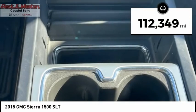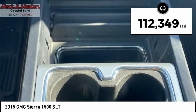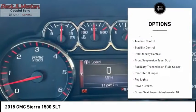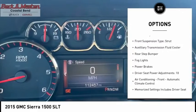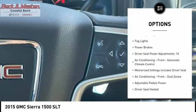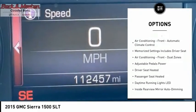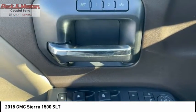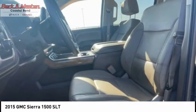This vehicle has less than 115,000 miles. Here are some of this vehicle's great options: remote engine start, cargo bed light, LED, traction control, stability control, roll stability control, front suspension type, strut, auxiliary transmission fluid cooler, rear step bumper, fog lights, power brakes.